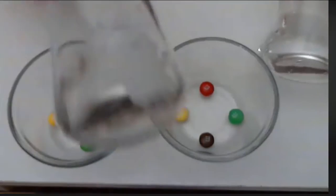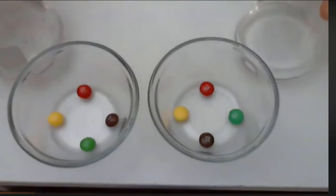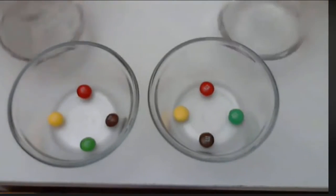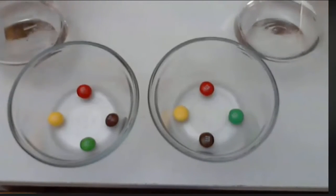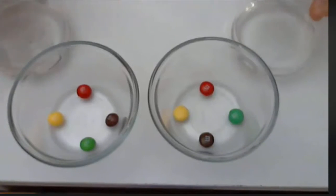The next thing I'm going to do, I have a couple of flasks here. Now these are called Erlenmeyer flasks, and these are great special science equipment. They're pretty cool, but you could just use a glass or a measuring cup. Each of these Erlenmeyer flasks has about 1/4 of a cup of water in it. For those of you who use metrics, that's about 60 milliliters of water.